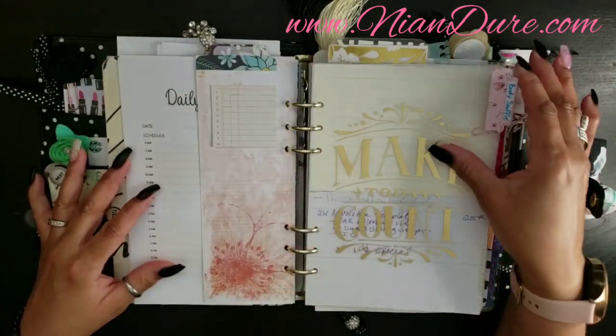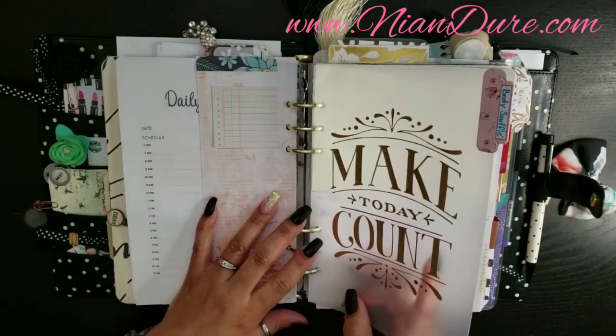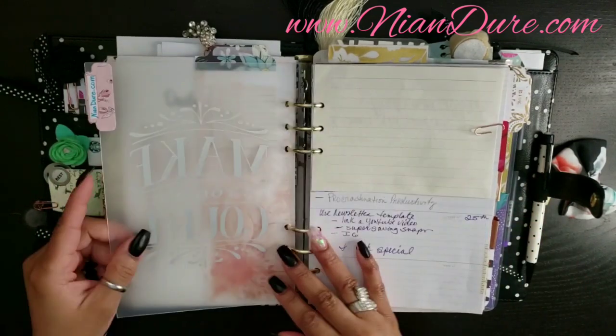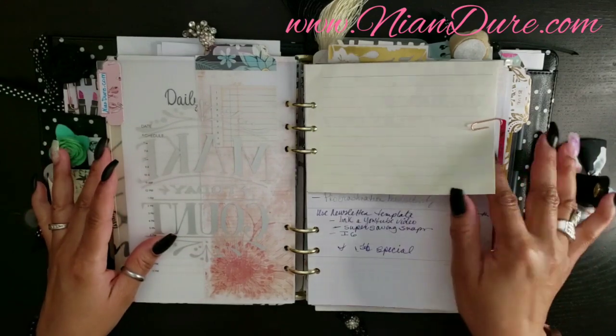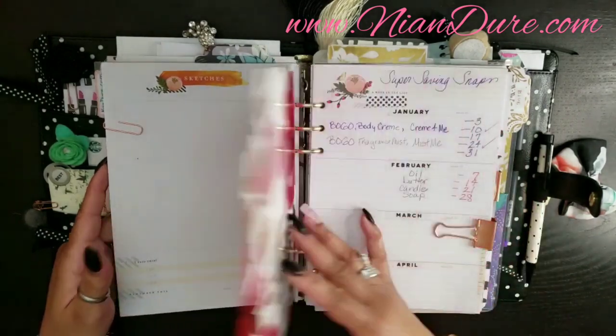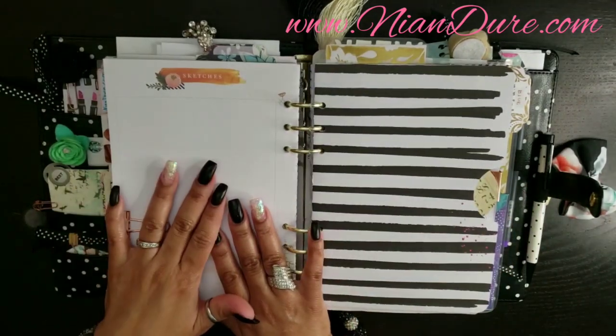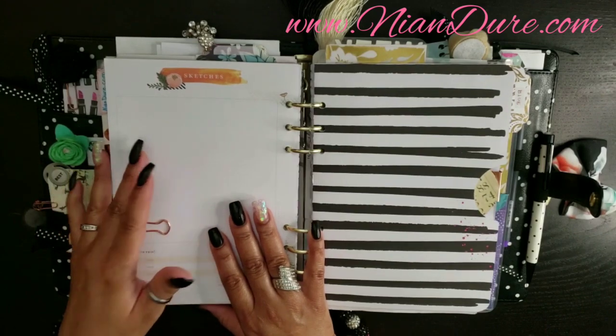Okay, this is my divider that came from one of my planners. I believe it's my Webster's Pages, but I could be wrong. And this section is for my business, and that's at nyandaray.com.